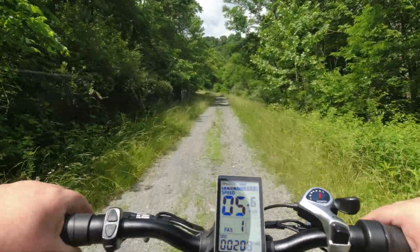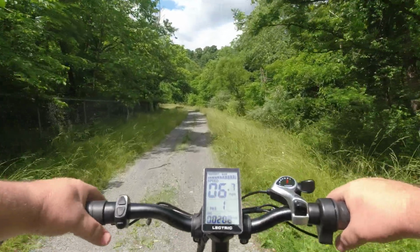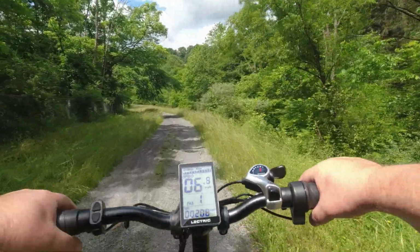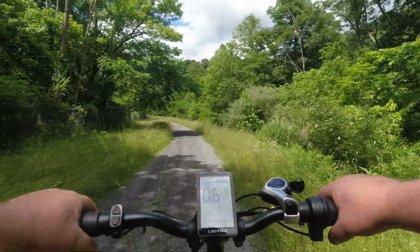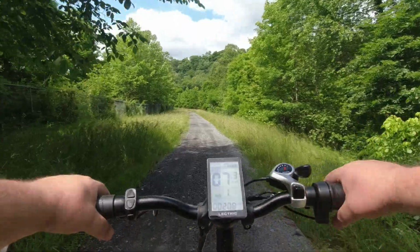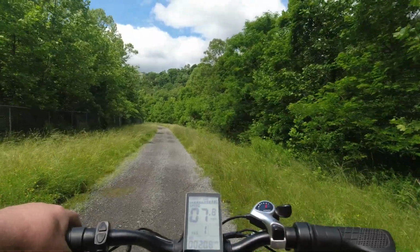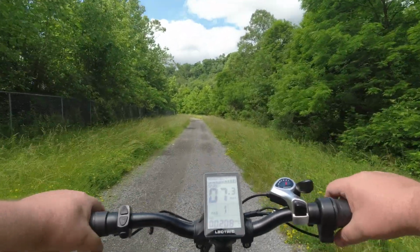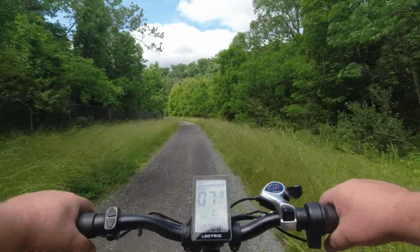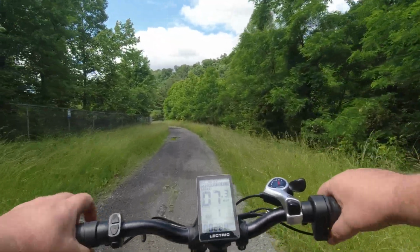So away we go. I read some reviews of this trail. Unfortunately, about the newest one that I could find was from 2017. And they were complaining about a bunch of houses that line this trail in a certain area that is overrun with dogs. So we may wind up having to run from some dogs at some point.